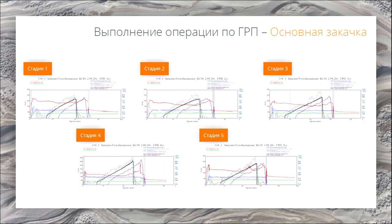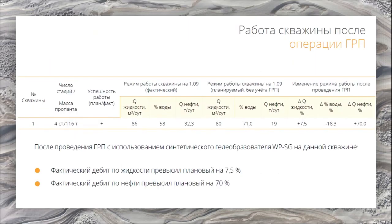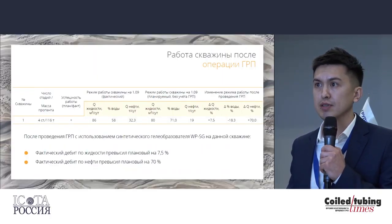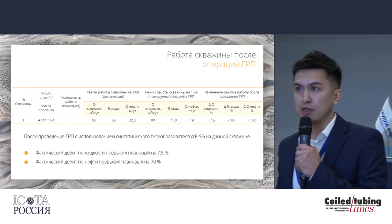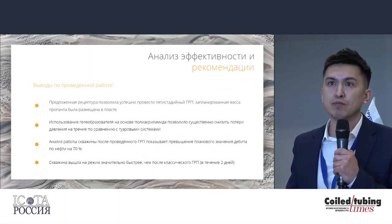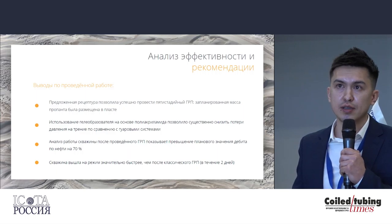On these charts, you can see the test pump downs of all five stages. Here are the main charts for all stages, and it was all according to the plan. The volume of the actually pumped down proppant was exactly the same as anticipated. Here's the analysis of the well performance after the multi-stage fracturing: the yield was higher by 70%, the water cut went down by 17%, and the fluid content increased by 7%.